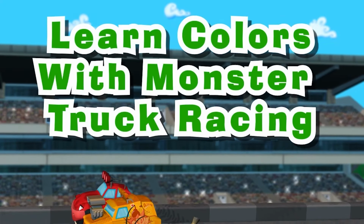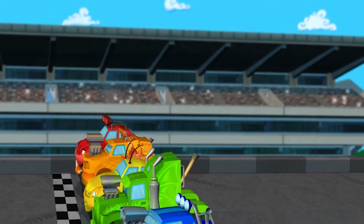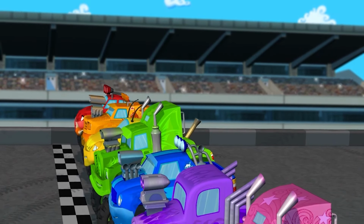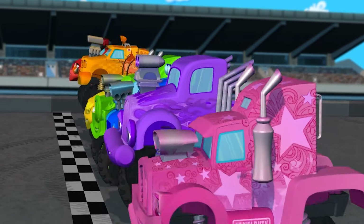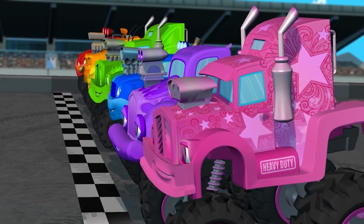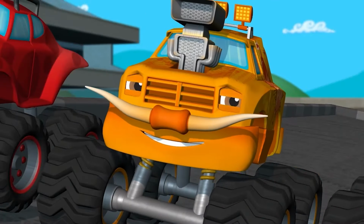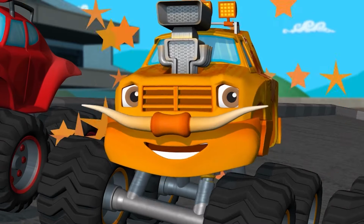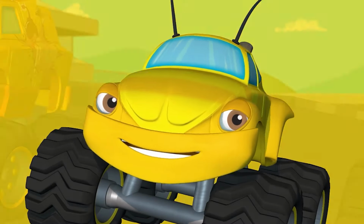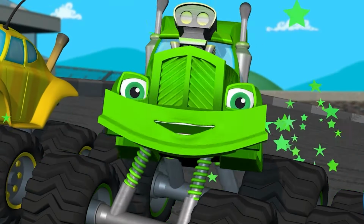All right, boys and girls, are you ready to learn your colors with these mega monster trucks? Yeah! Let's meet today's racers. Red. Orange. Yeah! Yellow. Green. Awesome.